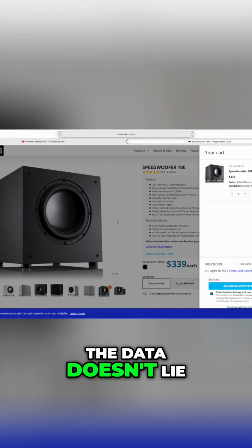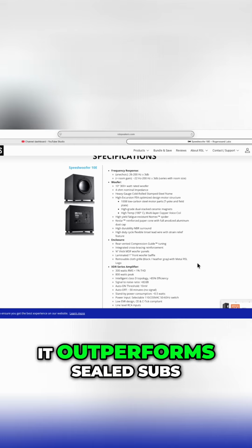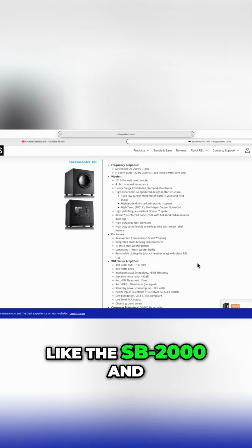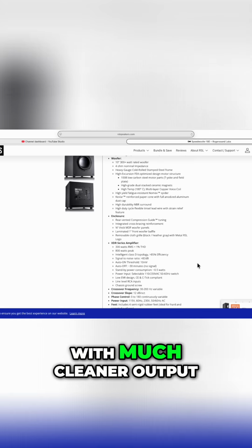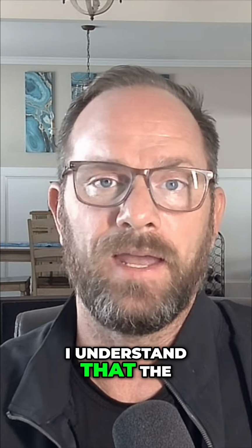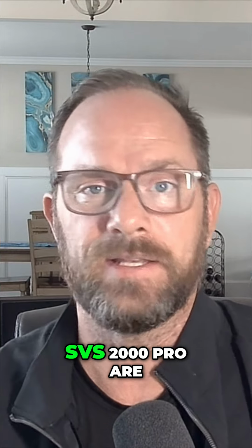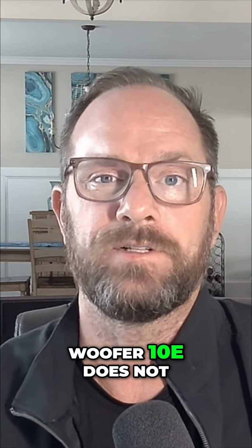So the data doesn't lie. The RSL Speedwoofer 10E is a giant killer. It outperforms sealed subs like the SB-2000, and in the low end holds its own against 15-inch monsters with much cleaner output. Just to give this caveat too, I understand that subwoofers such as the SVS 2000 Pro are going to have some features that the RSL Speedwoofer 10E does not.